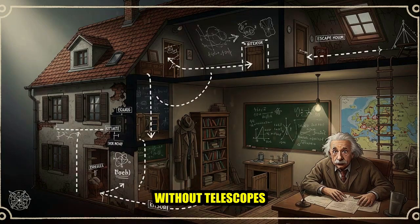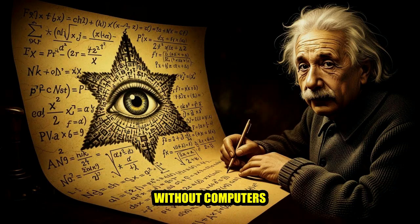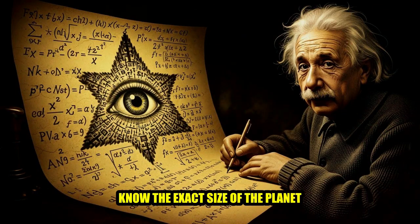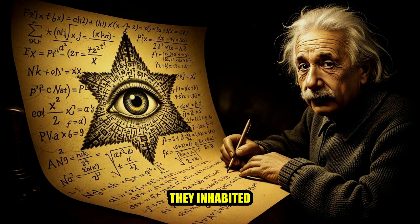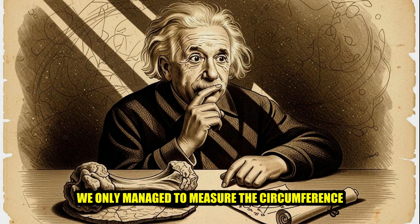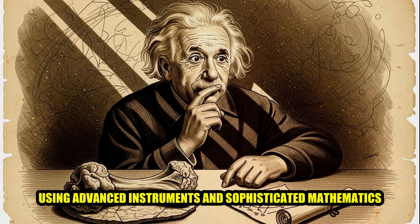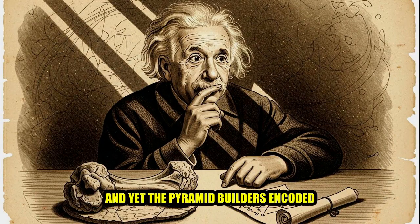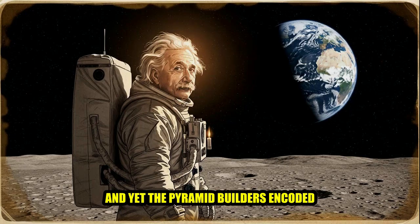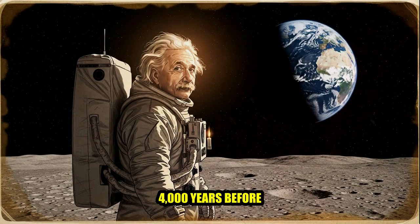4,500 years ago, without telescopes, without satellites, without GPS, without airplanes to see the Earth from above, without calculators, without computers. How did they know the exact size of the planet they inhabited? Stop and think about that for a moment. We only managed to measure the circumference of the Earth with precision in the 18th century, using advanced instruments and sophisticated mathematics. And yet the pyramid builders encoded these dimensions into their structure more than 4,000 years before.